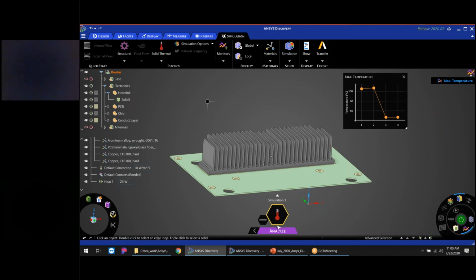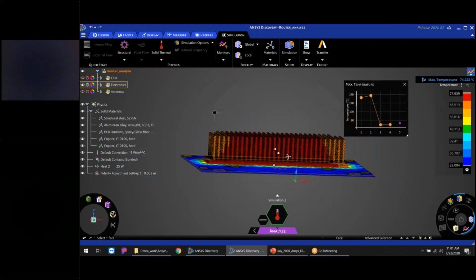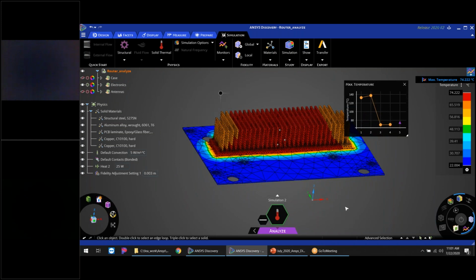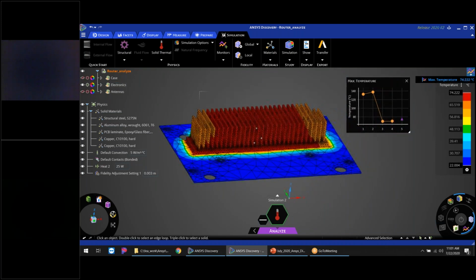Halfway around, I get to see the mesh, which is again available in the CPU, and then the other half has to solve. So thankfully, for the purpose of time, I have another one open. This is the same exact geometry, the same exact model that we ran previously. This is the analyze mode. So I'm in a true CPU solver. I have true access to my mesh, and I'm able to add my local fidelity settings, if you will, or a local mesh refinement. And I'm able to see what happened to my max temperature.